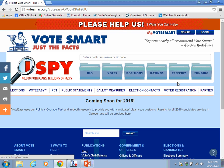Because they don't actually agree with what the Republican or the Democrat would say. But people tend to just vote one party or the other without even thinking about it. See what I'm saying? So Project Vote Smart is a great way of actually having an informed vote without having to do all the legwork.